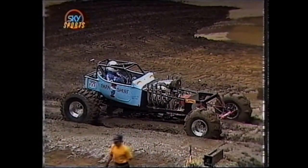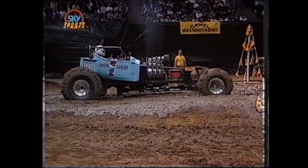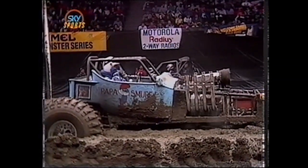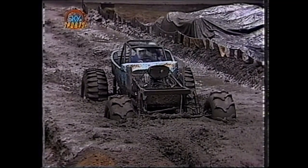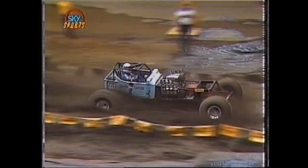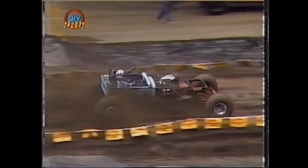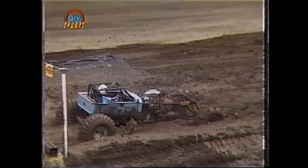The next machine on the starting line, the one and only Papa Smurf, fuel-injected, nitrous-injected Chevy-powered 23T. And almost immediate problems for the Papa Smurf machine, way down on power. And as soon as he got off the throttle at the finish line, the machine sank like a rock. You can see on the replay the car did not have enough power to keep the tires above the mud. The rear end continually sinking all the way down, and then watch when he lifts off the throttle. Down she goes.